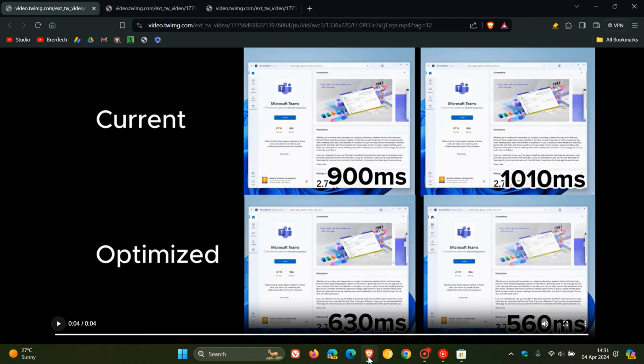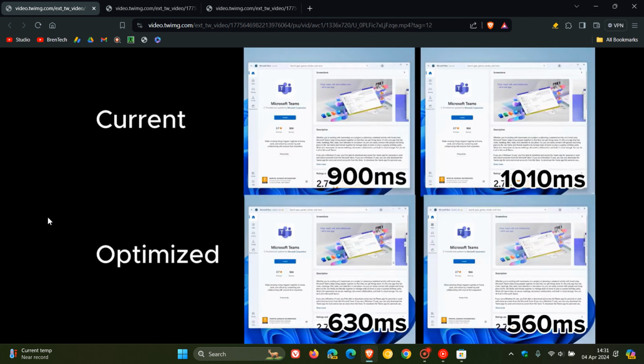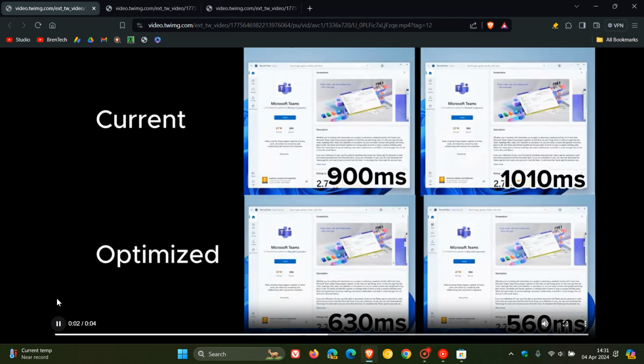Now, if we just head over to one or two GIFs provided by Microsoft, here's the first one. They say product pages are now loading 40% faster on average. So if we just have a look at this GIF, obviously current is on the top, optimized, the new store, is on the bottom. So they say product pages are now loading 40% faster on average. So let's just have a look at that one more time. There we go. So that's the first improvement.